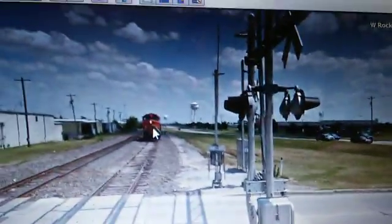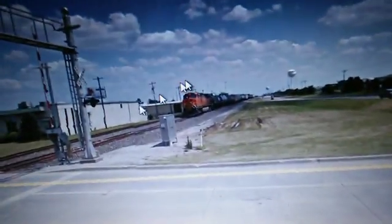Can't they zoom? Oh, there's a BNSF right there. All I need to do is, I guess, look on the other side. That can be handy sometimes.